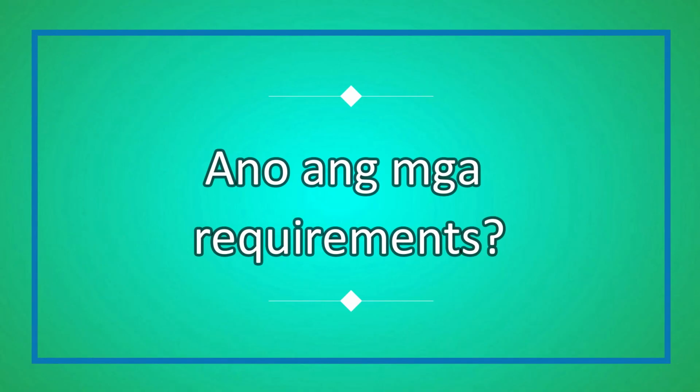Now, becoming an ESL teacher will only require you to be online for your classes and conduct the class as it is. So, pag-usapan natin ngayon is yung mga requirements po na kung gusto mo maging isang ESL teacher, ano ba yung mga basic requirements na kailangan mo?